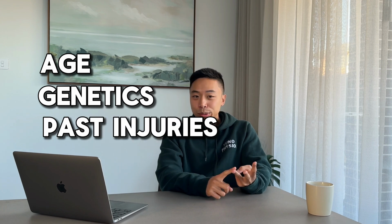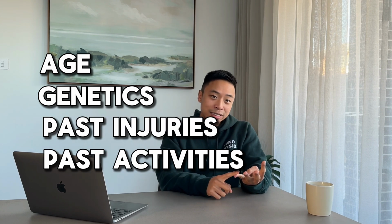So an example is osteoarthritis. This is the condition that Steve was facing, and it's one of those conditions that's related to our age, genetics, past injuries, and activities we did in the past. And these are things we can't change right now. Because of that, it feels like we can't control the condition and therefore we can't control the pain, weakness, and balance issues. And so Steve felt that the only way he could work through this was by getting a surgery, or he just had to put up with it.